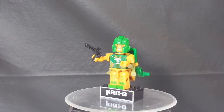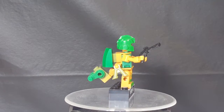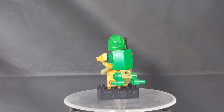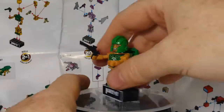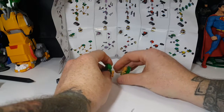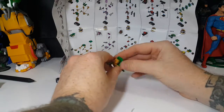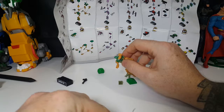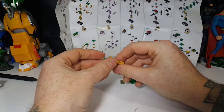All right guys, so there is robot mode for Barrage. I took a few liberties, as you know, since I don't like extra pieces hanging around. And this way he kind of looks like a scorpion, which I think is really, really cool. So let's go ahead and take him off there. And we're going to go ahead and transform him into beast mode. Take his head off. Take his blaster off. Flip this around. This is pretty difficult doing it on camera with the lights in the way and the camera in the way.